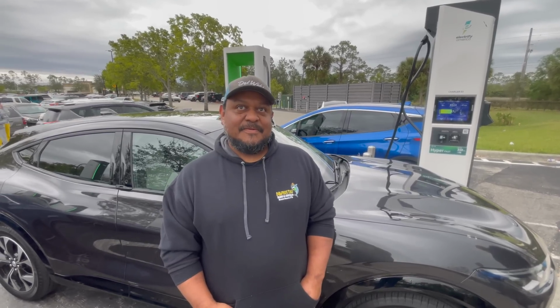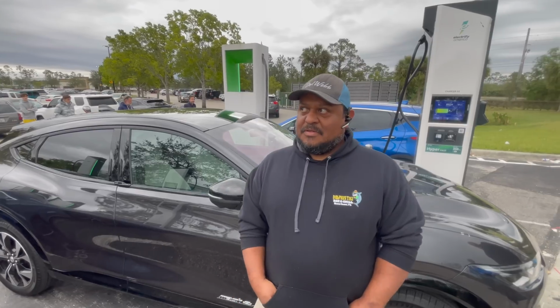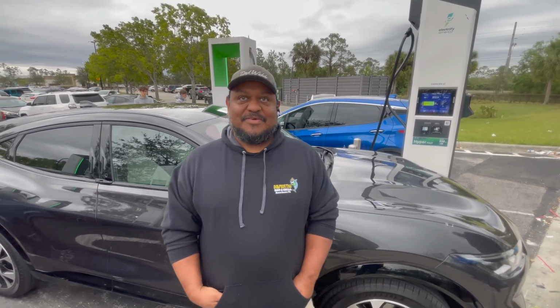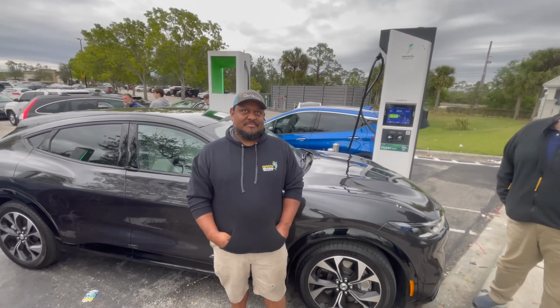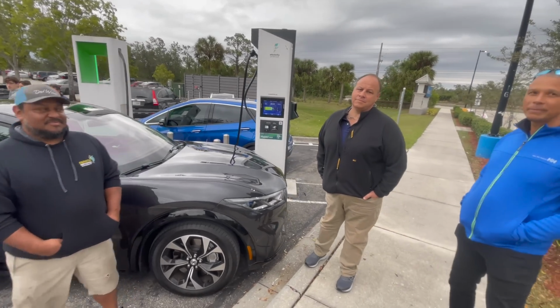And how has this station been since they've put in the three new 350s? They were good, but they're down a lot. And here we are on the holiday week, and we've got 2 out of 4 down. The other one is still the older Chademo station. Well, thanks. What about you, sir? What are your thoughts here?